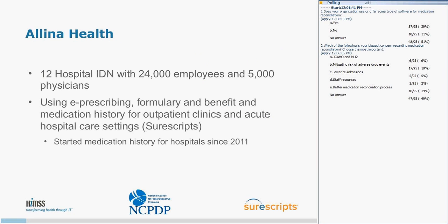Next slide, please. So Allina Health is made up of 12 hospitals. Integrated delivery network is part of that. 24,000 employees, over 5,000 physicians both employed and referring physicians to our hospitals. We've been using e-prescribing tools since 2011. We've got the e-prescribing technology up for prescriptions out, e-refill coming back in, and e-refill request. We've got formulary and benefits, so daily we can see the formulary information coming through from payers.